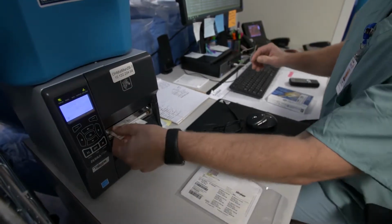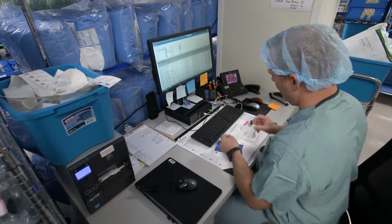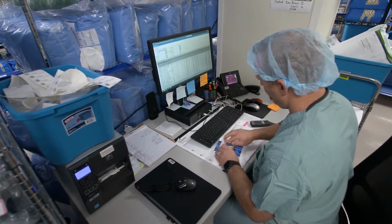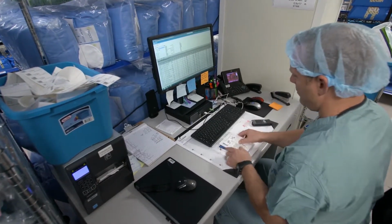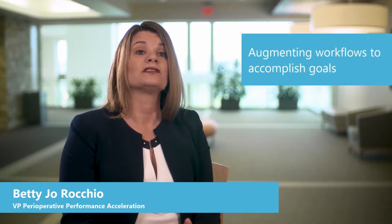What Mercy Health needed was a system so integrated that it connected the seemingly disconnected and populated the EMR without burdening the frontline staff. It's really about how do we accomplish the goals we want in inventory management, in preference cards, and then how do we augment the clinical workflows and the supply chain workflows so they make sense.